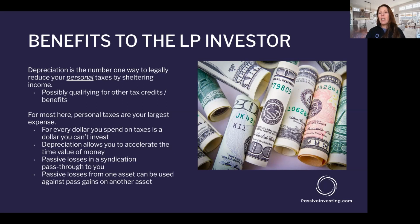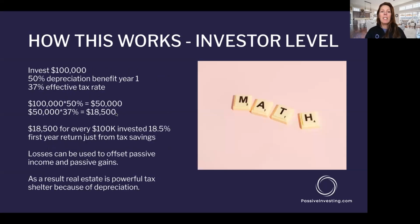For most here, personal taxes are your largest personal expense. Think about this: if you don't take advantage of this particular legal tax shelter, every dollar you spend in taxes is a dollar that you can't invest, a dollar that you can't put to work. What depreciation really does is allow you to accelerate the time value of money. Now, there are some considerations here. We're going to talk about them because remember, what the IRS giveth, they also can take away. But then they give it again, and we'll cover a couple different ways that we can keep this benefit in perpetuity.